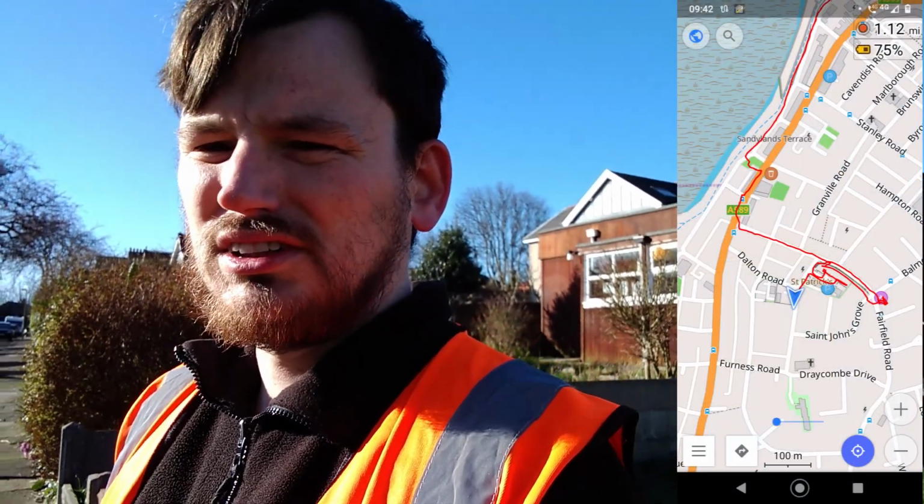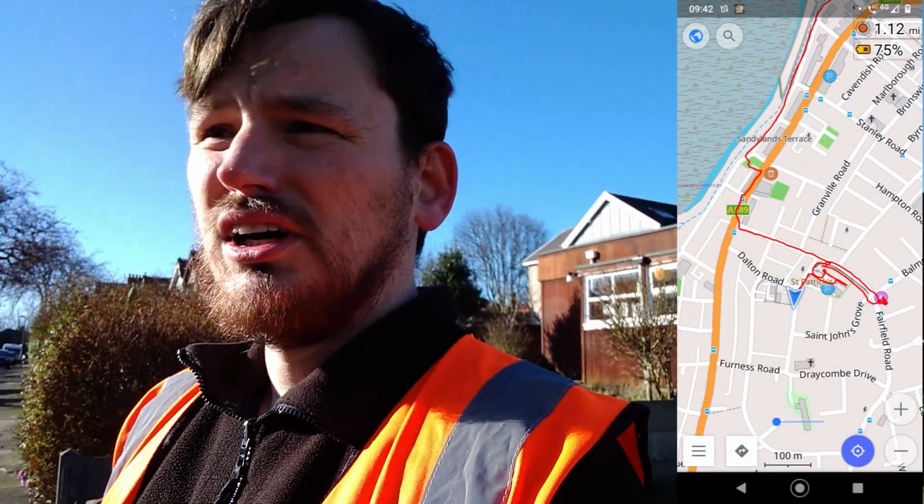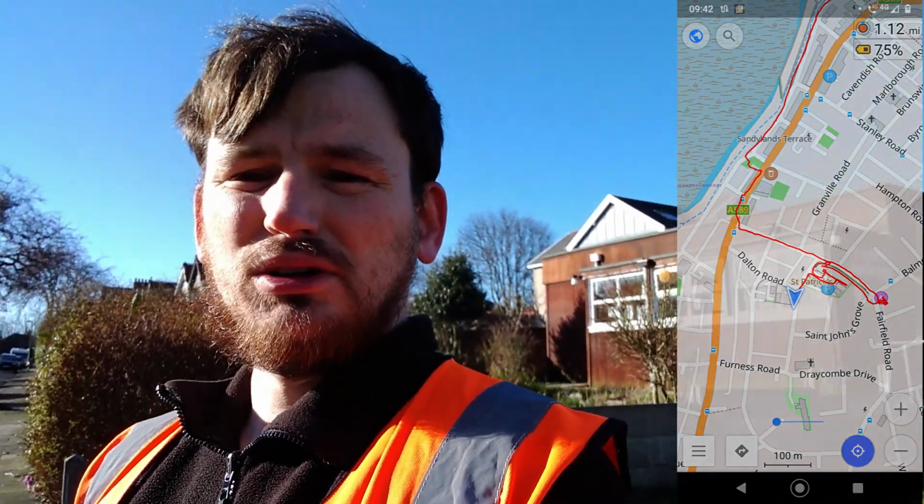And I'm going to continue walking around some of these roads, just a couple of blocks from the sea, from the waterfront. So I'll do some house numbers, but yeah, I'm not going to get them all done, so the local mapper can finish them off.